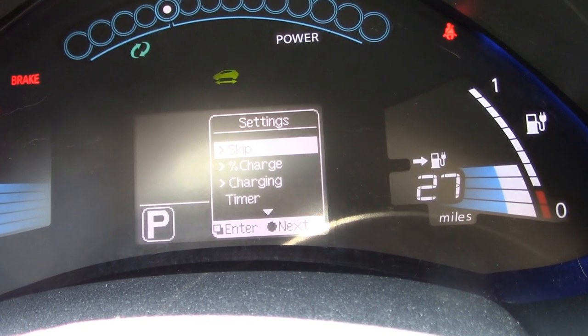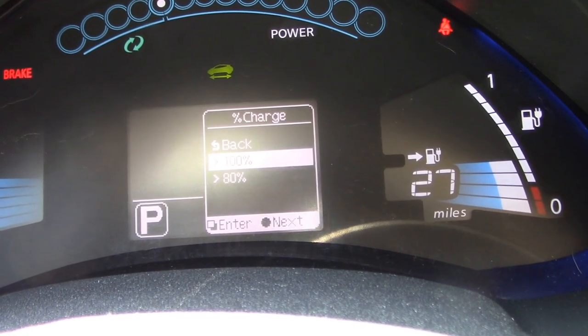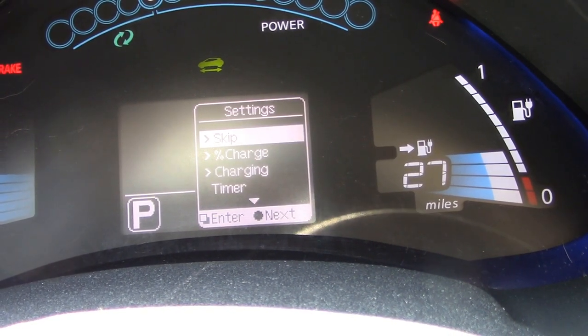So really the only thing I use is this. I flip this all the time between 100%. If I need to know I'm going to go somewhere far, I'll switch it to 100. But most of the time I sit here and I say charge to 80%.